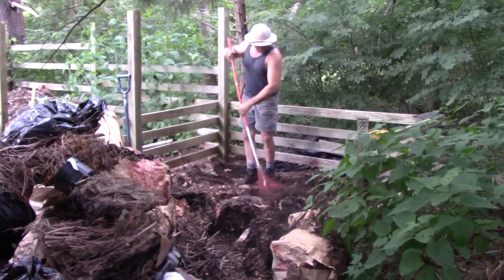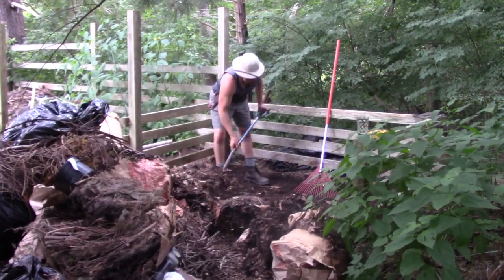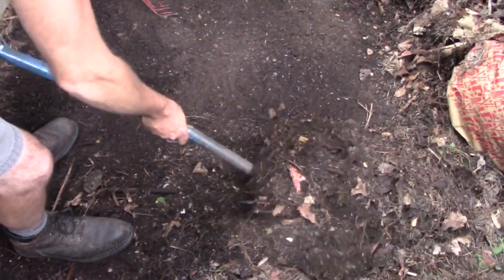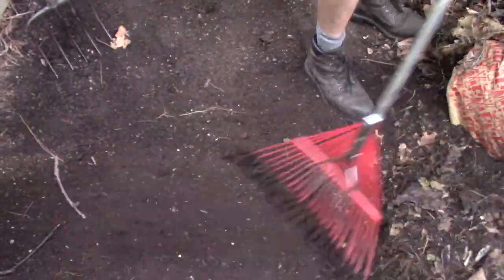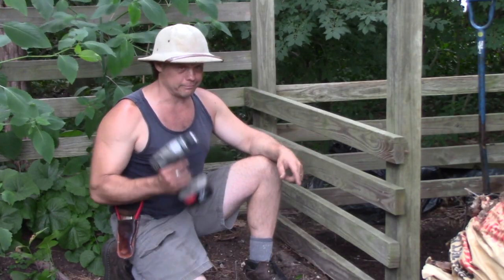We are clearing bin 3 for the finished compost that we will shortly be forking over from bin 2. Oh, it's dry. It's dry. We are going to have to wet this down for sure. Once bin 3 is cleared, it's time to take down the wooden barriers.